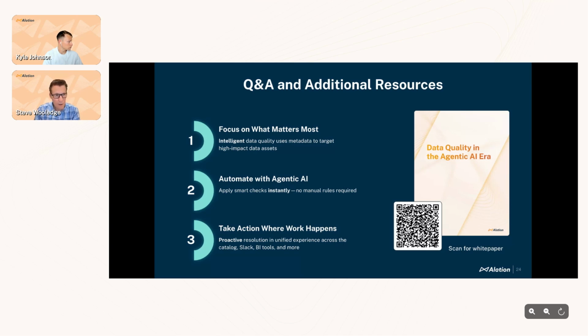So the first question I will tee up was from somebody saying they have currently created their own dashboard to monitor data quality with a breakup of dimensions, month-over-month quality, breakdown by business units, data assets, etc. Yeah, good question.